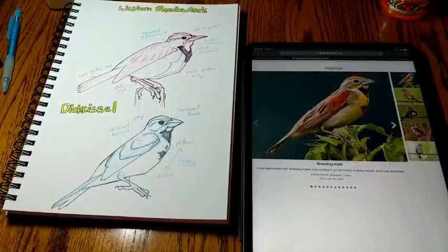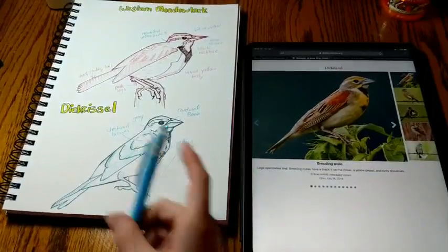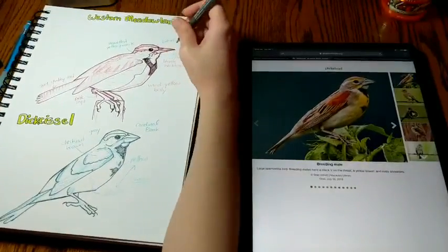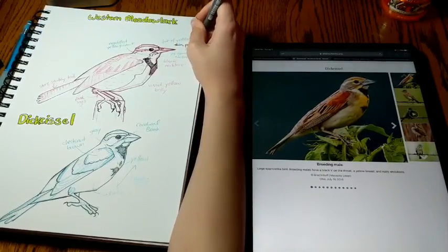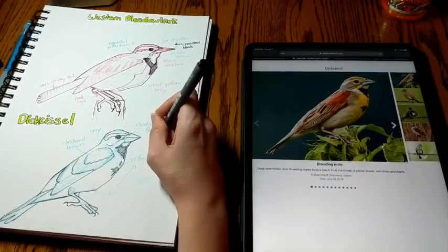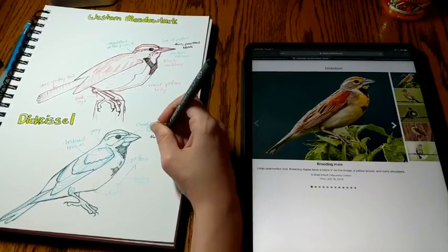So, maybe what I will do as y'all are thinking about this, please show me your comments about some things that you notice that you want to put in your journal entries. But I love how different their beaks are. So, I'm going to make a note in my pen here that this is a thin, pointed beak. And you know what? Okay, guys, hang on. Let me finish these notes. Thick, blocky is how I'm going to describe it. A thick, blocky beak.